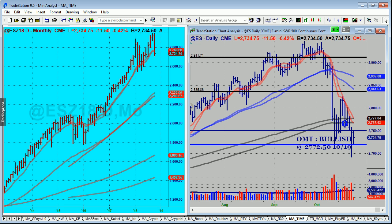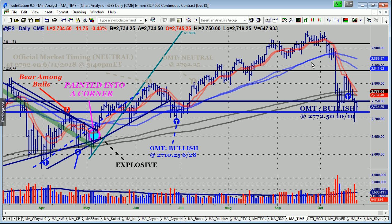The first thing we're going to look at here is a chart of the market. This is the Mini S&P 500 futures contract, front month in nature, the December contract, looking at the last trade, a last print of 27.35, as we've had a pretty precipitous fall of around 250 points in the S&P 500. As you know, if you've been following these videos, we actually went to neutral at 27.92.25.